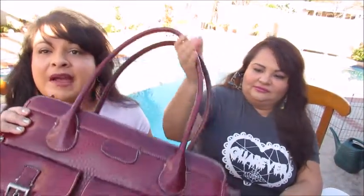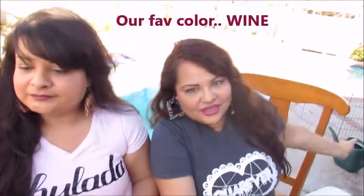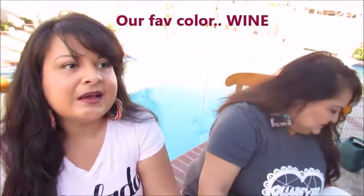Got a bag, like this huge bag. The whole screen bag. Let me put it over here behind you. I love the color. I'm trying to go for the burgundy. That was only bag number one. Let me just tell you that. There's a whole bunch of stuff.